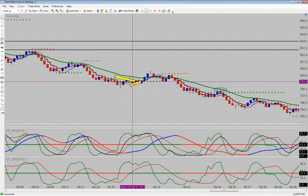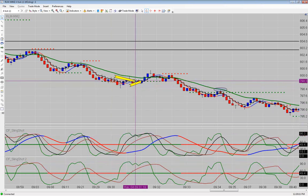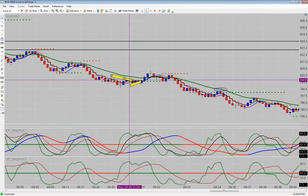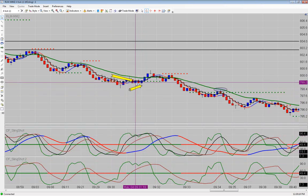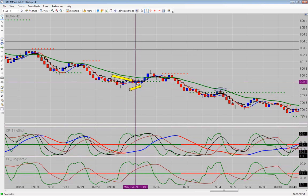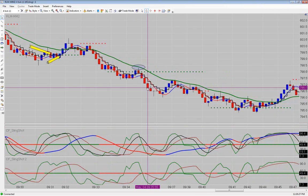Okay, right here, we had some bearish divergence, and I shorted here, and I got out at break even. By the time I shorted, everything was going against us. The cycle was going against us down here, and the MA1 was going against us. So I got out of that. Well, I tried to get out at break even. I lost 1 tick on that trade.